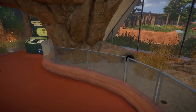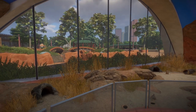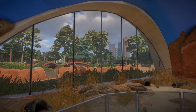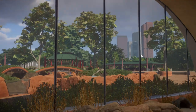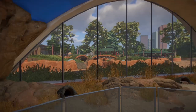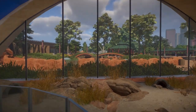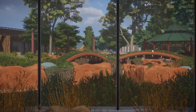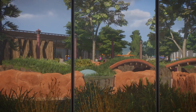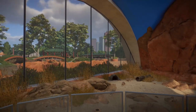God, this is all so cool. And I love the view from the skyline view. Yeah, with that arch there. So gorgeous. Both of those windows have a very nice sightline. And I just love the layers of the rest of the zoo here, looking further back. God, this is so good.